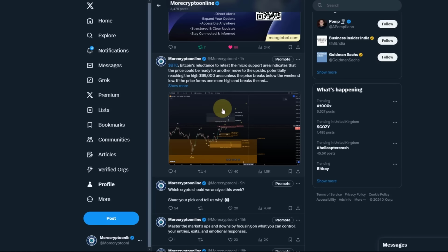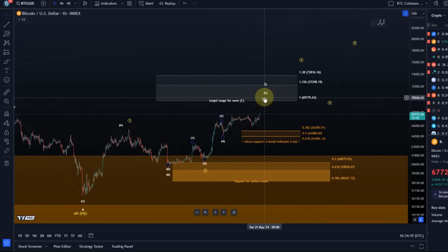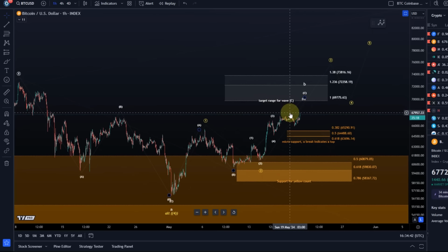What did I post earlier today? Just a few hours ago, 1 hour ago on X, I did post that Bitcoin's reluctance to retest the micro support area indicates that the price could be ready for another move to the upside, potentially reaching the high 69K area. So basically what we see on the chart already, 69,775. Unless, and there's always a condition, the price breaks below the weekend low, but the weekend low did hold. So we are dealing with that one more push to the upside here. Possibly, Bitcoin might be reaching that 69,775 level.